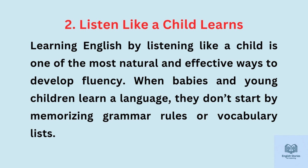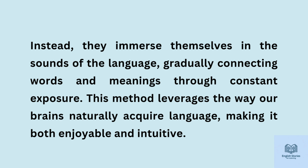2. Listen like a child learns. Learning English by listening like a child is one of the most natural and effective ways to develop fluency. When babies and young children learn a language, they don't start by memorizing grammar rules or vocabulary lists. Instead, they immerse themselves in the sounds of the language, gradually connecting words and meanings through constant exposure. This method leverages the way our brains naturally acquire language, making it both enjoyable and intuitive.